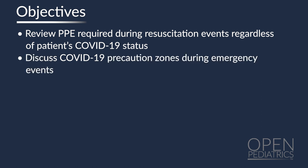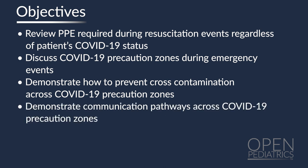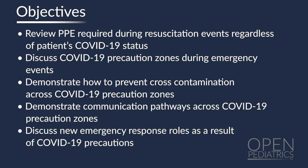Discuss COVID-19 precaution zones during emergency events. Demonstrate how to prevent cross-contamination across COVID-19 precaution zones. Demonstrate communication pathways across COVID-19 precaution zones. Discuss new emergency response roles as a result of COVID-19 precautions.